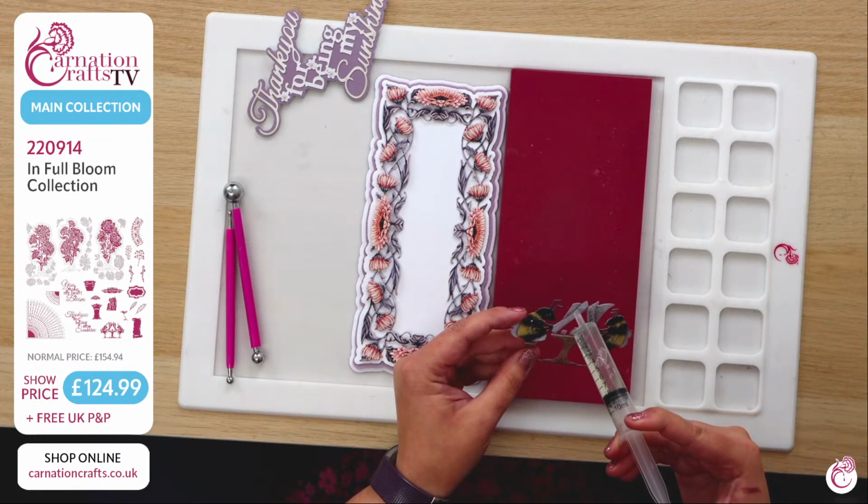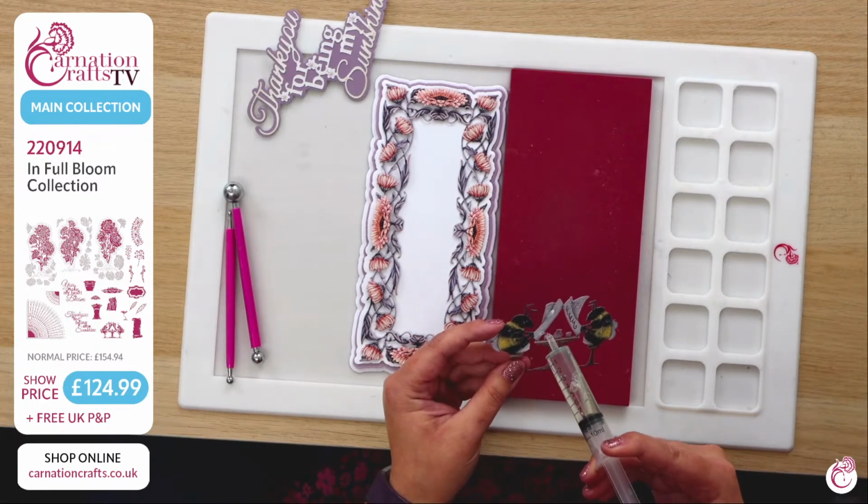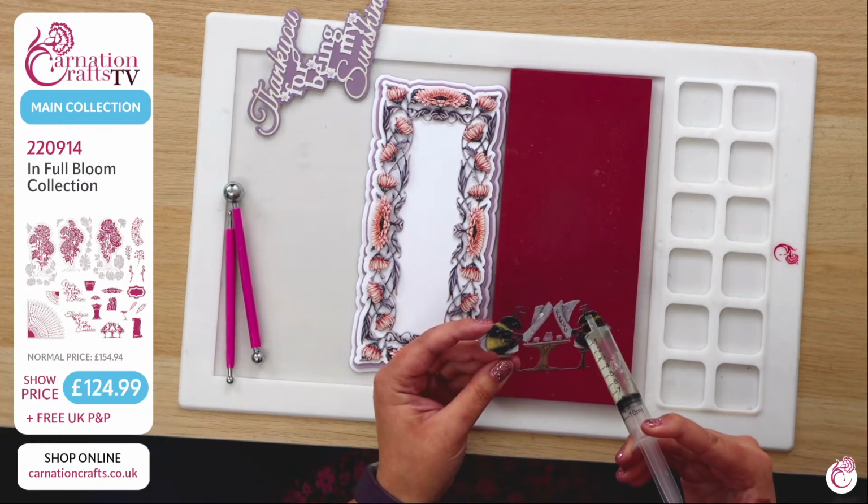I just wonder what they're chatting about. Mind you, they seem busy with the menu at the moment, don't they? The weather, probably. Probably the weather, yeah. Can't see them being too happy about it.